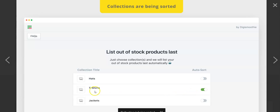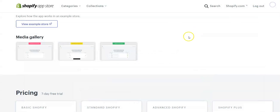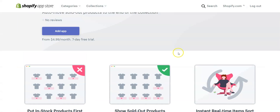Here we can see an example. We're going to use this app for t-shirts, but not for the other collections, and then it will just put t-shirts down. Or if we wanted to do it for all of our collections, we could do it for all of our collections. But again, this is pretty straightforward. I'm not going to ramble on too much longer.